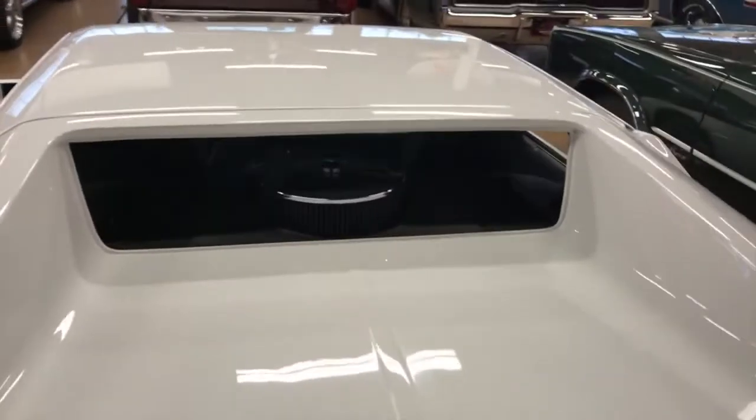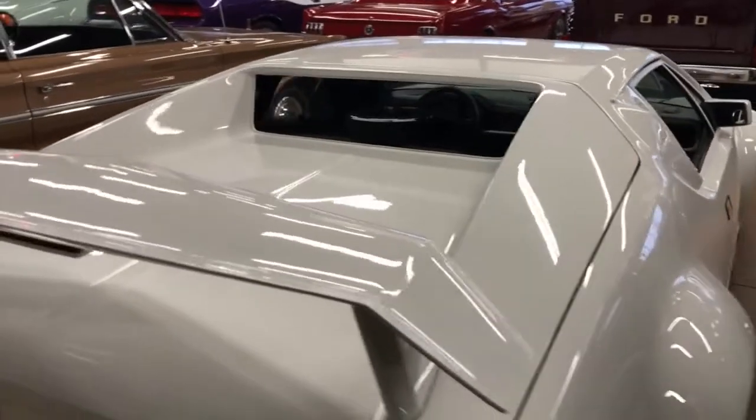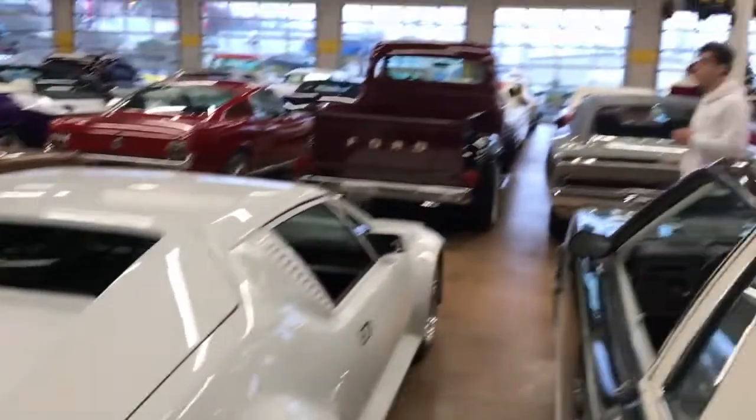And then see the intake right there. This car is like one of a kind. I mean, I know it's old, but you just gotta appreciate the old cars for their time and era. What you think about this, bro?